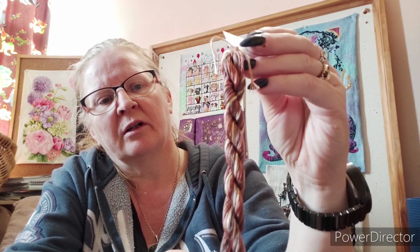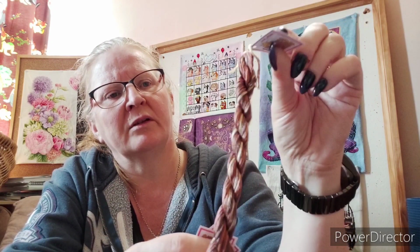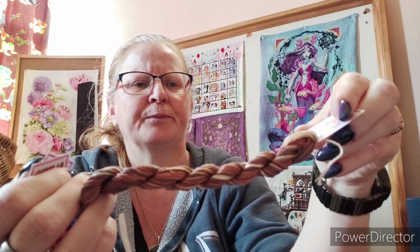PR187 is a variegated brown. So you've got the dark brown, like a boring dark brown, but then you've got this kind of golden brown, and you've got this beige through it as well. Really good for trees or even undergrowth kind of thing. Something natural, naturally mottled might work with that if you wanted to use something like that.